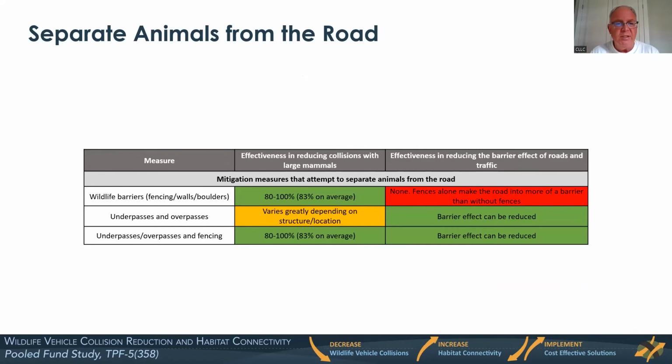And then the last strategy is to separate animals from the road. This is done with fencing primarily. If you fence a road, it's very effective at reducing animal vehicle collisions. However, you then have reduced connectivity, not only for your target species, the large animals, but also for medium and smaller animals as well. So usually what's encouraged is to fence the road and then provide overpasses and underpasses with the fencing so that the barrier effect is reduced and all animals, large and small, can safely cross the road.